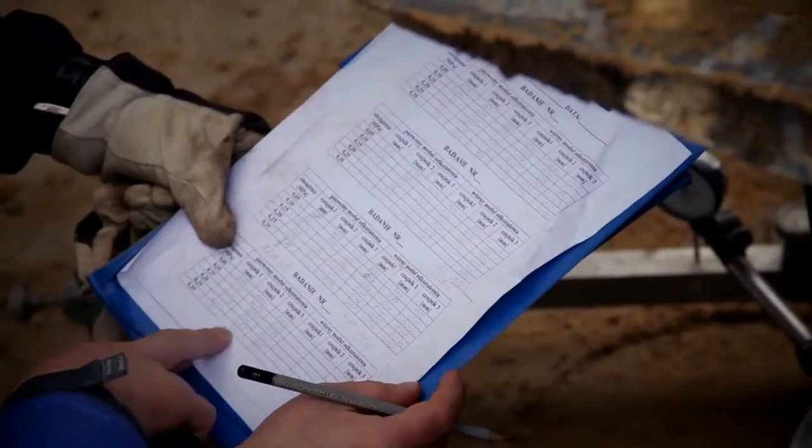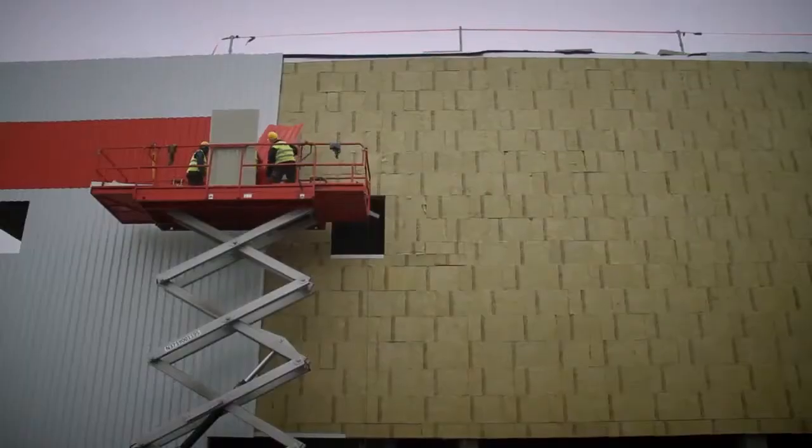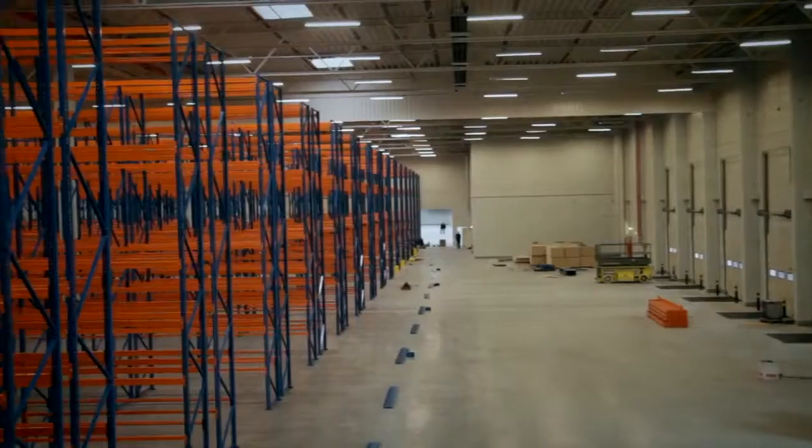In August 2011, we transferred our location to a modern plant in Robakovo near Poznan. It occupies an area of 20,000 square meters. Half of it is used as a high storage warehouse.